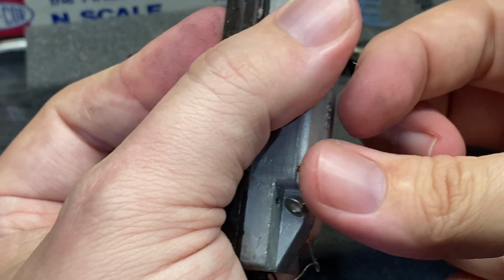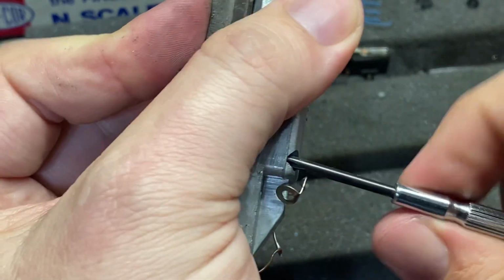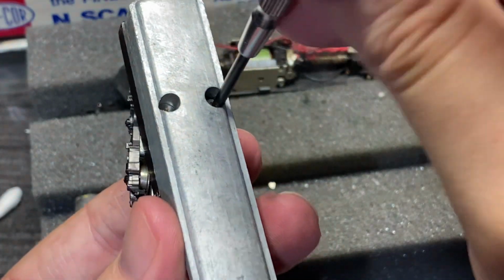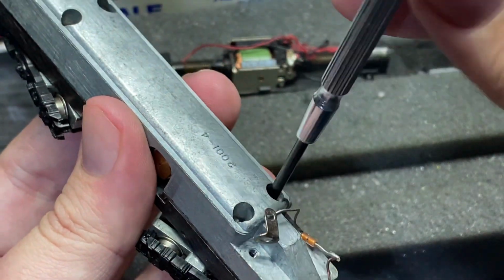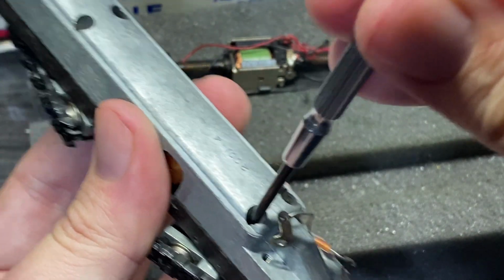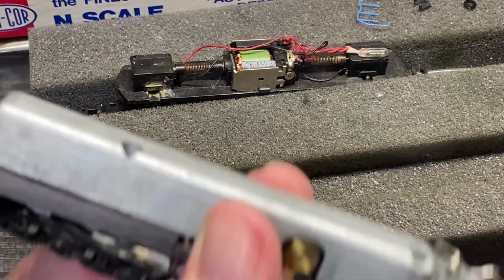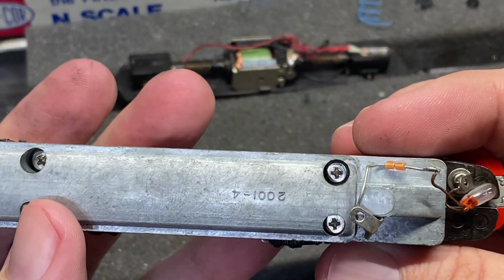I'm going to go in with this one. My big thumb in the way. All right. And now that that's attached, we can go ahead and go back in and snug these up. Again, just tight. Don't break out the impact driver.